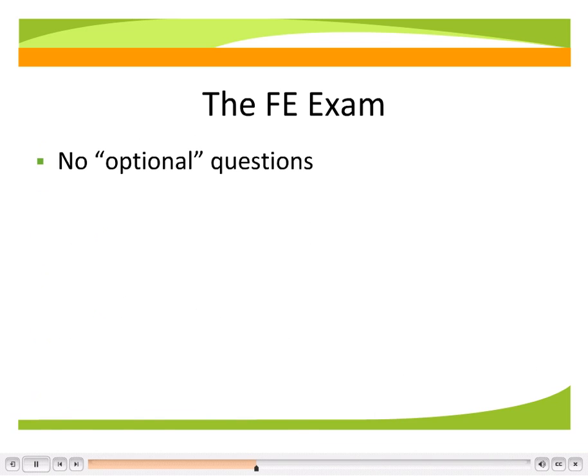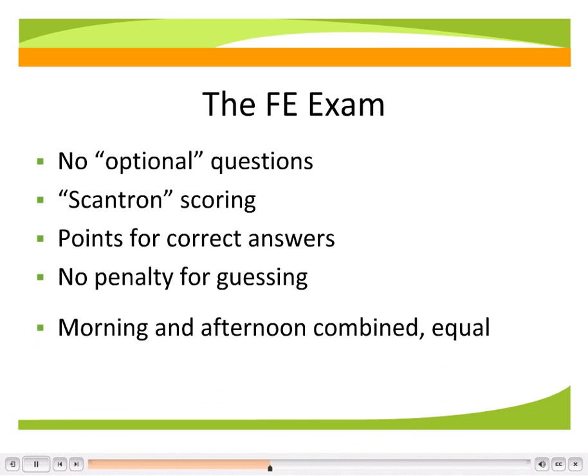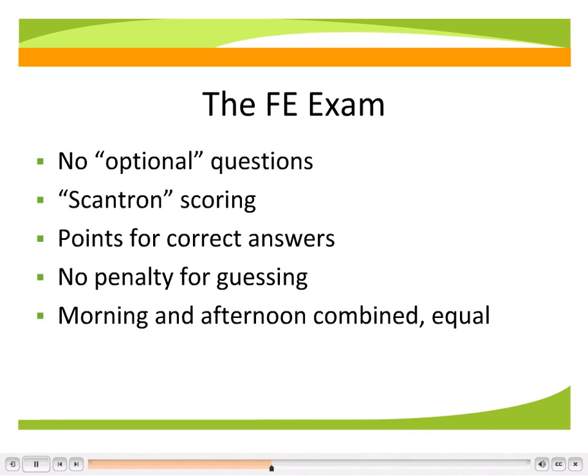The FE exam is called a no-choice exam, which means that all questions are scored and there are no optional questions. You record your answers to exam questions on machine-graded Scantron-style scoring sheets. Points are earned for all correct answers, and no points are deducted for incorrect answers. You are better off taking your best guess at a question rather than leaving it blank. Your scores for the morning and afternoon sessions are combined for a total score. Though the afternoon session has half the number of problems, each problem is worth 2 points, so the morning and afternoon session scores have equal weight.